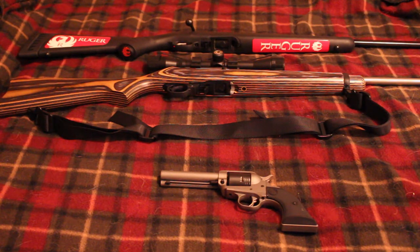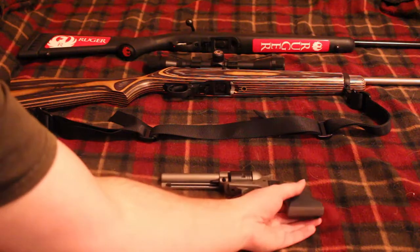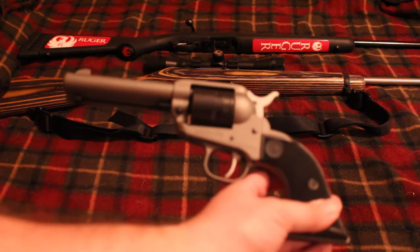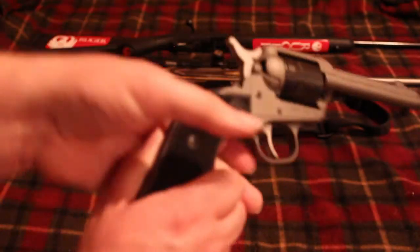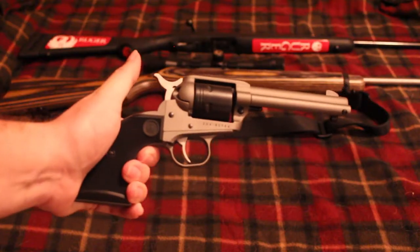So let's talk about the guns that I would use or the family would use on that particular homestead. And we're going to break this down into categories again. So we're going to start off with rimfires. The first rimfire I'm going to show, and this one was in the last video, was the Ruger Wrangler. It's a .22 6-shot single action revolver.